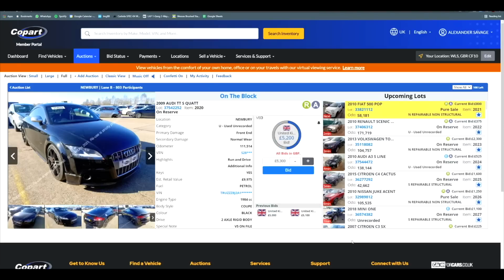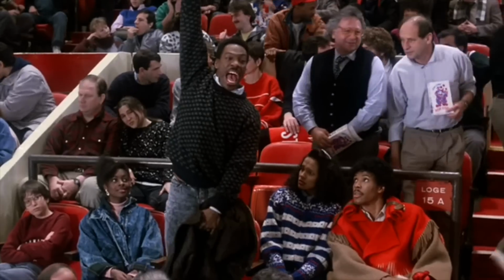So I'm furiously bidding on this car, and there's about two or three of us bidding, and then all of a sudden it's down to me and this other guy, and then he runs out of steam, and I win the car. Yes!